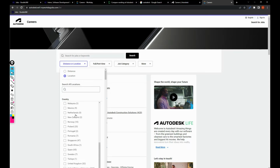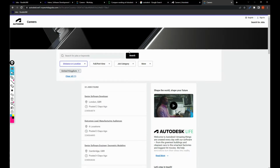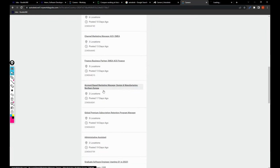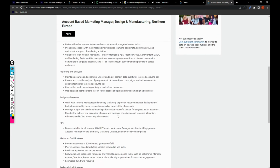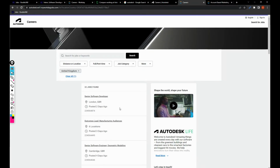And let's say you want to apply for a role based upon the location, so let me select location here and let me select United Kingdom for a moment and click on search. So there are 32 jobs in the UK so far. If I want to apply, just the same steps, just open the job and click on apply. Before that, read the description. If you are a good fit, then click on apply. So this is how you can filter a job based upon the location and category.